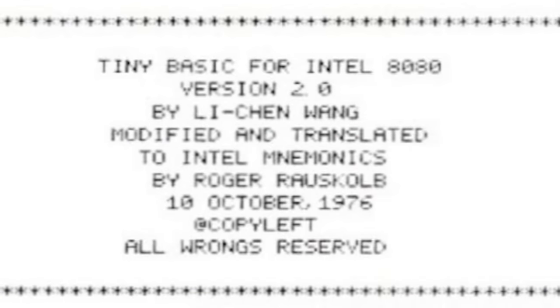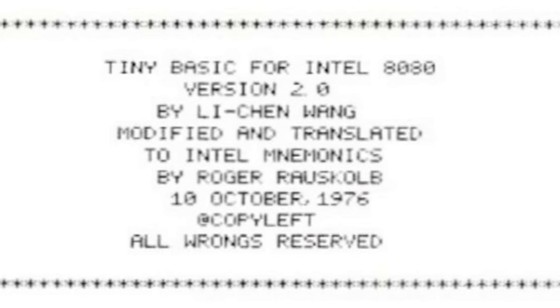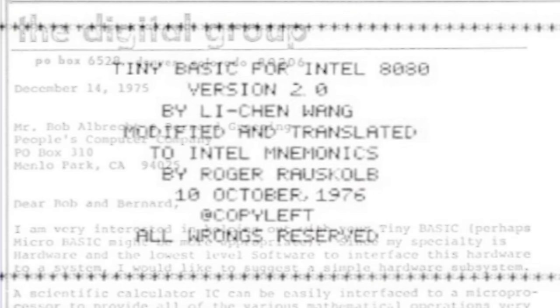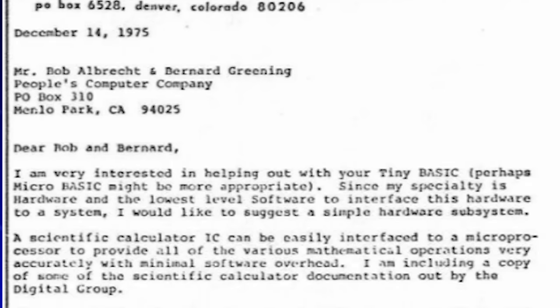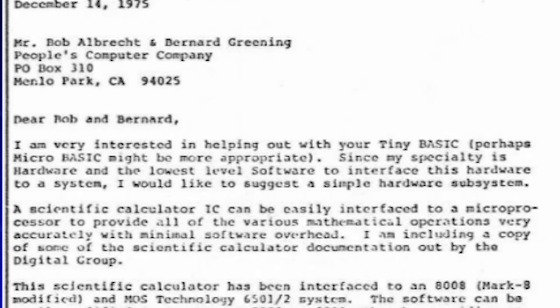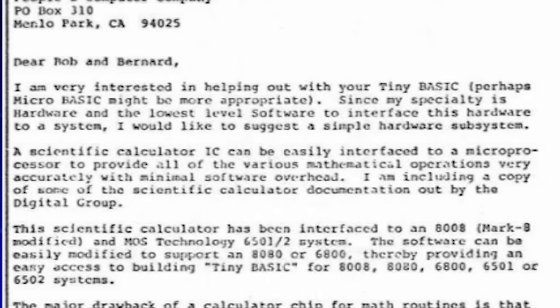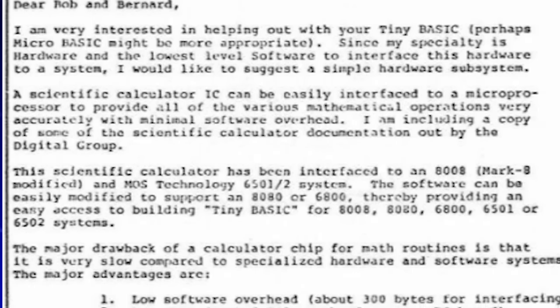Tiny Basic raised a huge middle finger to Microsoft and quickly became popular among early computer users despite its limitations, including some businesses. Among those who developed their own variants were the Digital Group. Dr. Robert Suding, Digital Group's chief engineer and part owner, ported Tiny Basic to work with the Digital Group's TV cassette operating system. TVCOS was the secret sauce of Digital Group hardware.